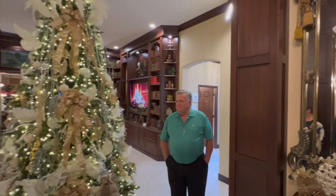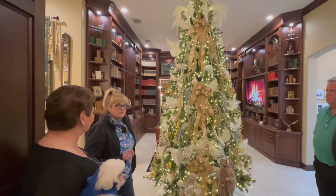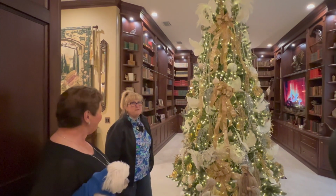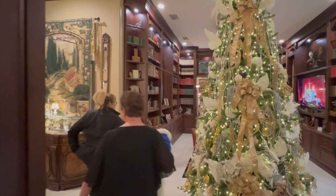So this is a St. Augustine model, everyone. And it's just beautiful. We've had so much fun. So let's come around this beautiful tree and let's look at the library.